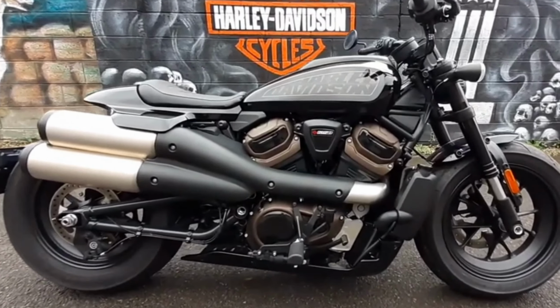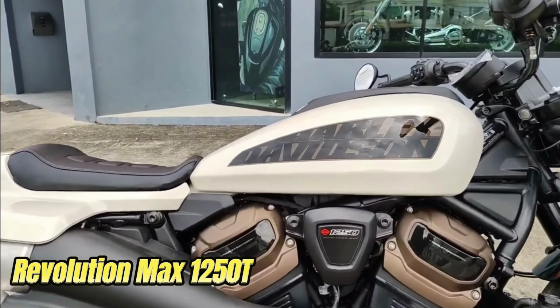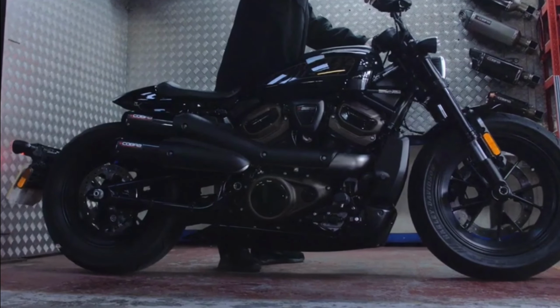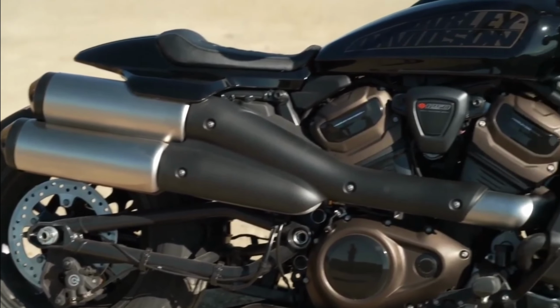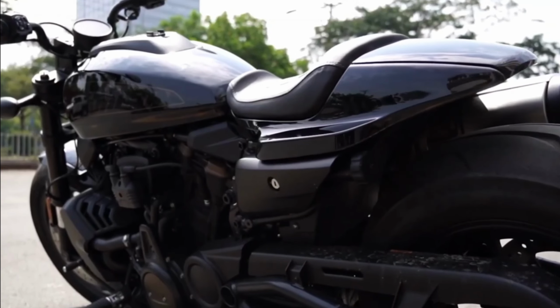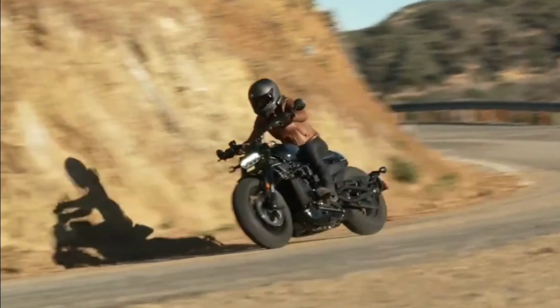Harley-Davidson Sportster S verdict. Harley-Davidson released the Sportster S as a look into a modern cruiser world with the stunning Revolution Max 1250T motor stuck into a low-slung cruiser package. It's tech-heavy, providing a fast and hard ride, but does come a tad unstuck if you really delve into the finite details of what a motorcycle should be.